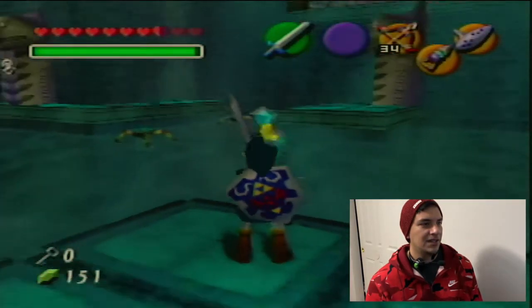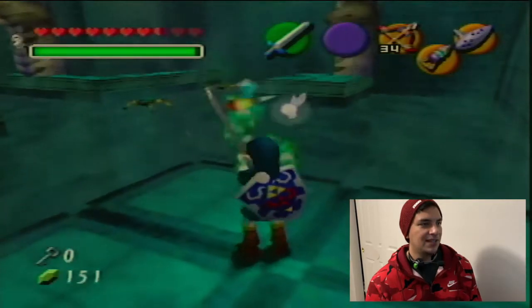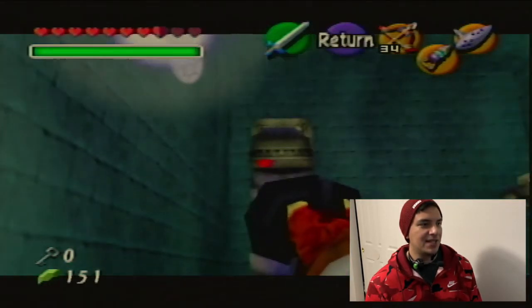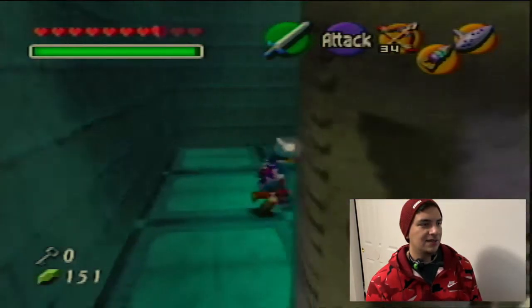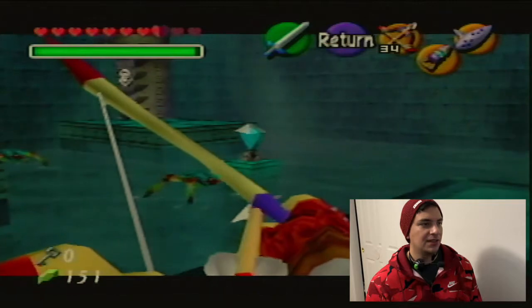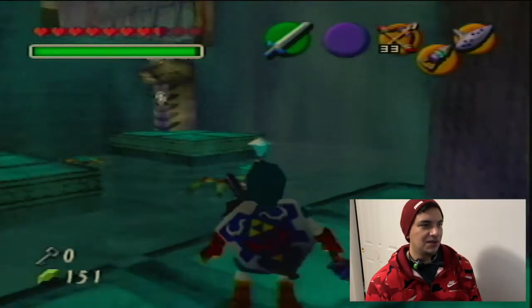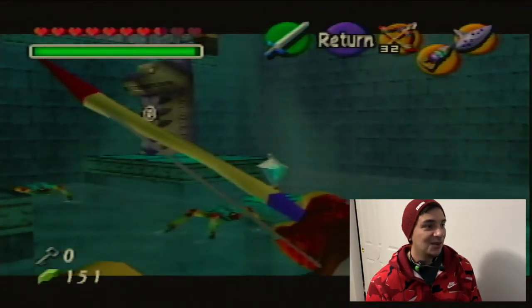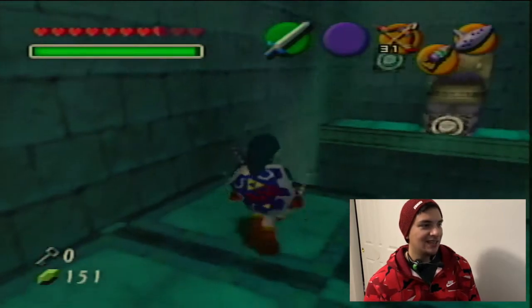Okay. The key here is to hit these prisms, not getting hit by those things. And so adjust these things up and down. You might have to hit these over and over and over, or use your hook shot, or use your arrow. Oh my god. What is this? Dude. I was about to rage again.